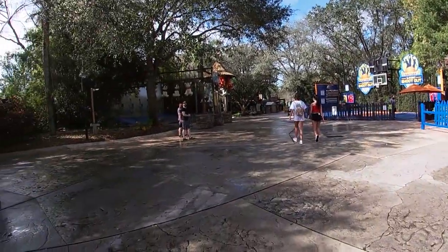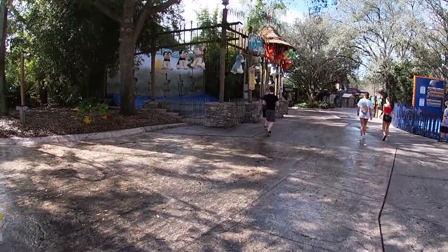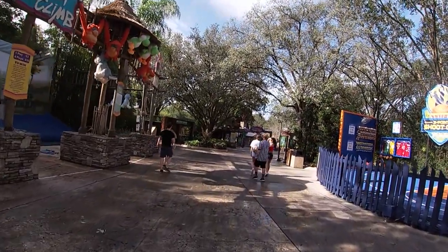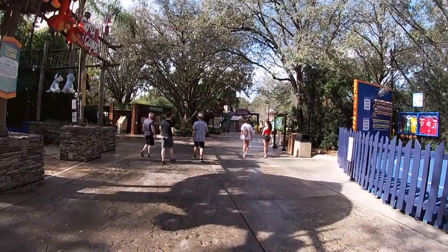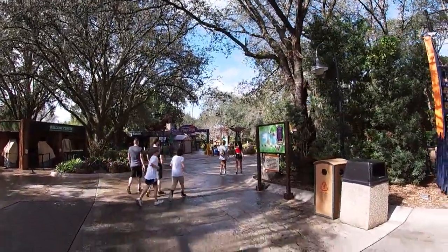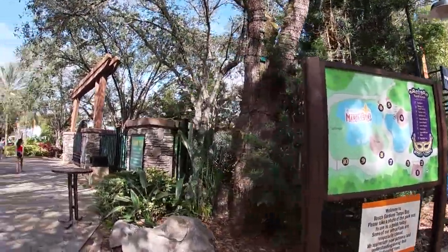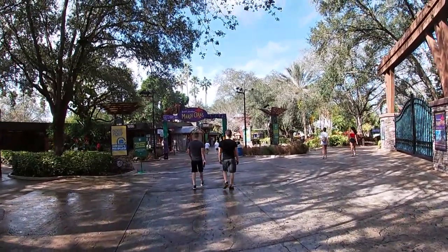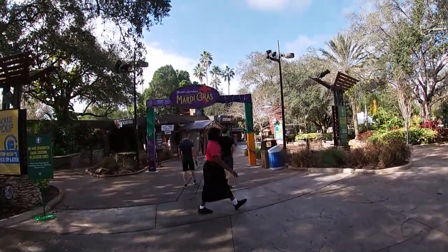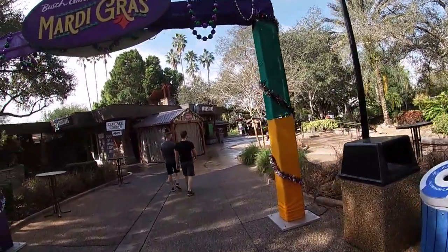And we're just walking through here. Some games. And heading over to the Mardi Gras area. Now, Mardi Gras is going to be finishing up on Fat Tuesday, this coming Tuesday. So if you're not here today or this weekend, you're gonna miss out. You don't really want to miss out on Mardi Gras. There are some good eats and a parade and music and drinks.